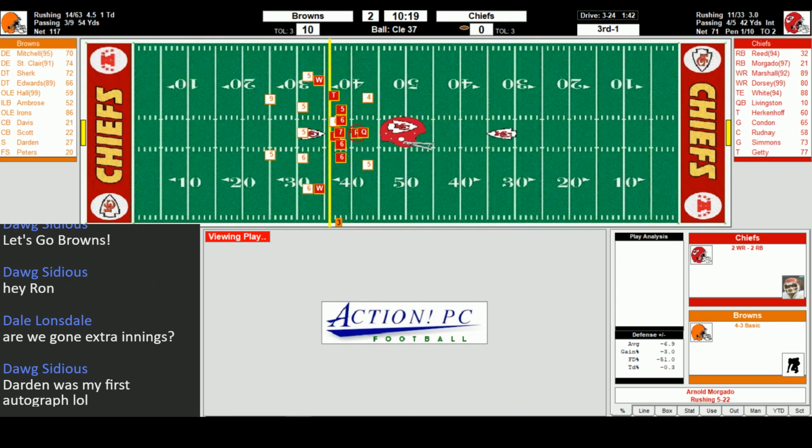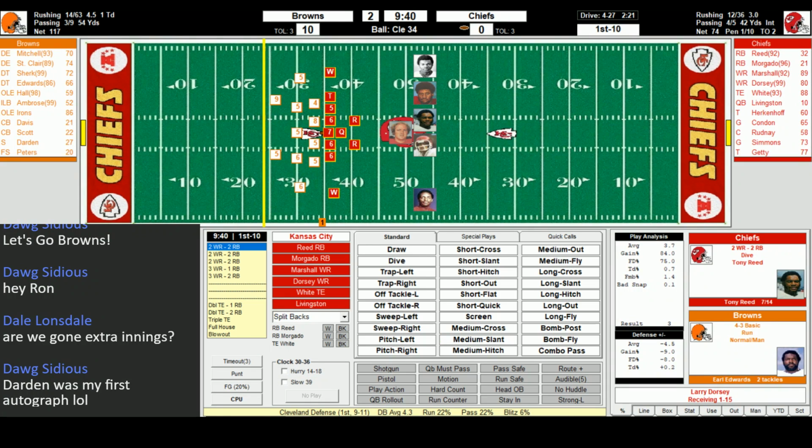Reed on the dive. And he got the first down. Edwards makes a tackle after a gain of 3. So Reed, 7 carries for 14 yards. 9:40 clock running. 10-0 Cleveland. Kansas City works it right to left, and they have the wind here in the second quarter.